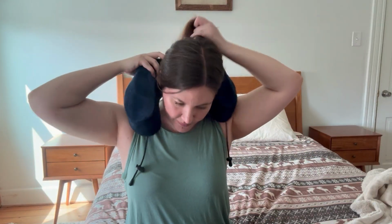Let's see. Oof. My hair's getting in the way. So it's got this really nice kind of high-sided design, which at first threw me for a loop just because it comes up so high on me. I don't know if my neck is maybe a little shorter than the average person, but it comes up almost to my ears. But it actually makes it really, really comfortable, especially if you're sitting in a middle seat.